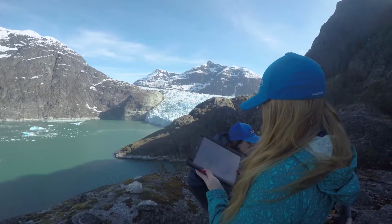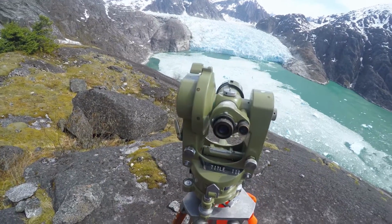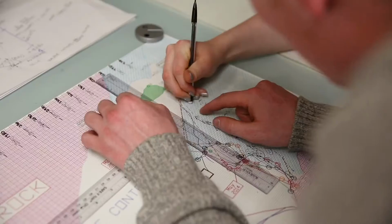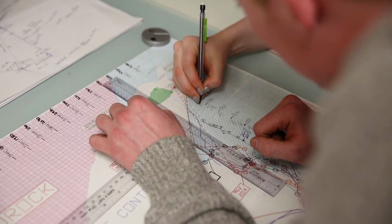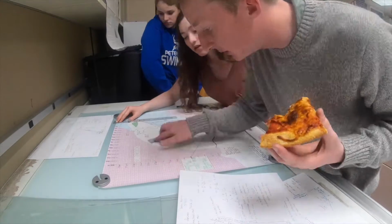This is my first time up here, but I've been practicing with the surveyors for 2 years. So we usually just practice setting up the theodolite, and every year, when the group that comes up comes back, we do the math night to figure out how far the glacier's actually receded.